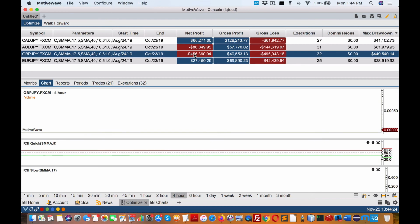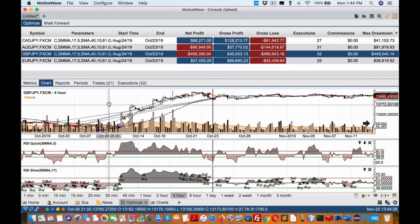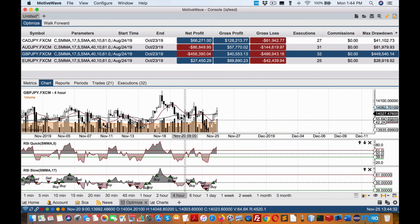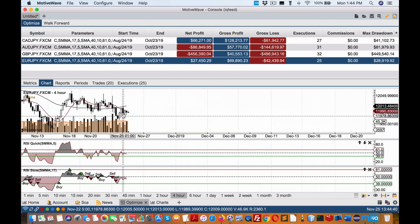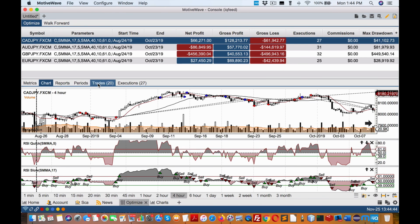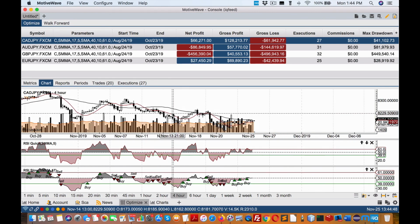Let me just see here what we're looking for with the pound against the yen. How this looks. Oh, I see. So it's probably more volatile and it doesn't like it. Euro against the Japanese yen. What does that look like most recent? It's not so bad. But the Canadian against the Japanese yen has some potential there, it looks like.